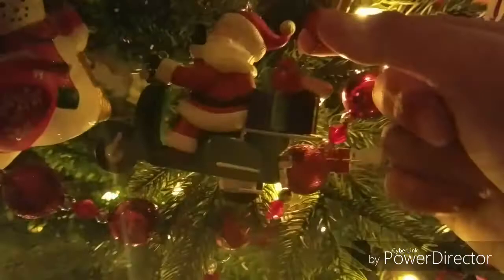His arm waves around, so it's pretty nice. One time I actually thought this was the thing to pull, and it almost just ripped out, so that's not the thing you pull. Mickey Mouse and Minnie Mouse dancing. Hopefully they are not dating, but at least being friends.